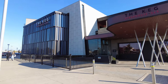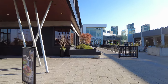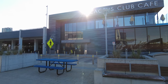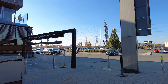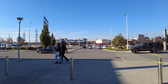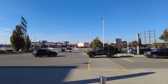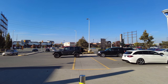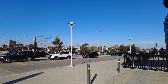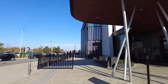And here's a rather nice Keg Steakhouse. And there's a Cactus Club location. And just across the street, there's a Saks Fifth Avenue Off Fifth location. And there used to be a Cineplex Odeon just over there. When I was growing up in Mississauga, that would be one of the regular theaters we would go to. But that has been torn down and since relocated to the east of here, over near IKEA. And it's still in Etobicoke though.